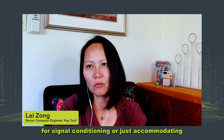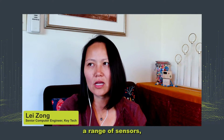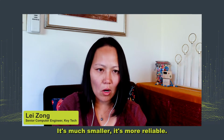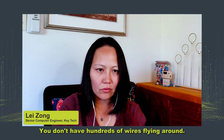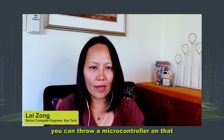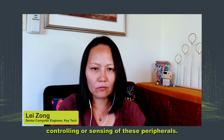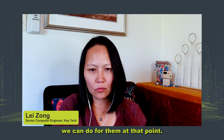So that's where we get into, okay, if you were going to lay out a custom PCB for signal conditioning or just accommodating a range of sensors, there are a lot of other advantages of that as well. It's much smaller, it's more reliable. You don't have hundreds of wires flying around. It's all compact on the PCB. And if you want to scale up, you can throw a microcontroller on that to do some real-time controlling or sensing of these peripherals.